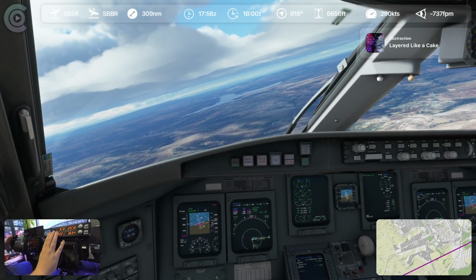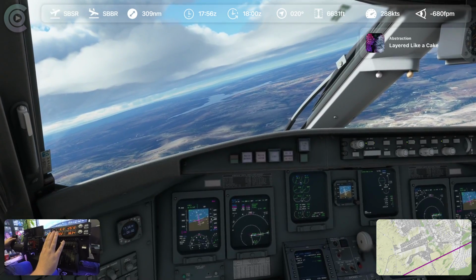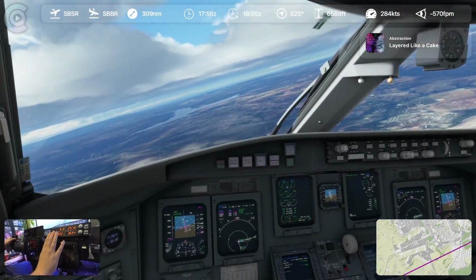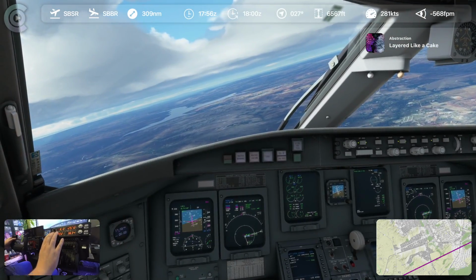Tower, Amazonas 888, inbound for ILS approach runway 11 left. Amazonas 888, expedite speed reduction to 250 knots.